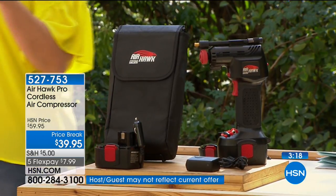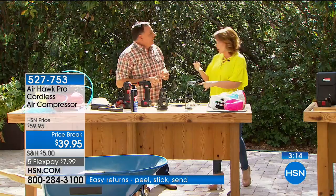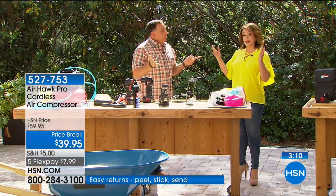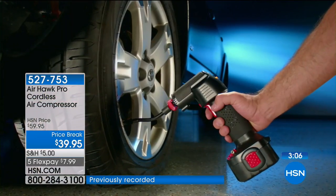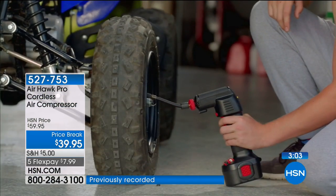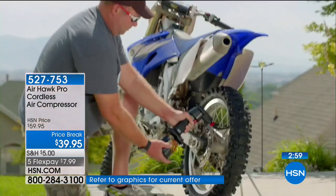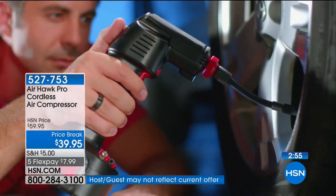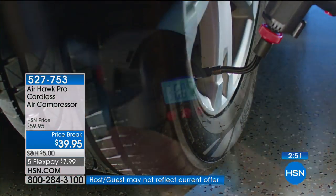So remember, at some point or another, you're going to need this, whether it's the wheels on your car, the bicycle, the pool floaties, the beach balls, the basketballs, whatever it is, now you're prepared. And it's the easiest design because it's so portable, simple, and handheld. Notice in this video, we're filling up a tire on an ATV. We can do cars, bicycles, pickup trucks, boat trailers. We can do anything with wheels on it. It doesn't matter. Any pneumatic tire at all, this is going to fill up.